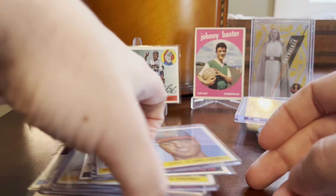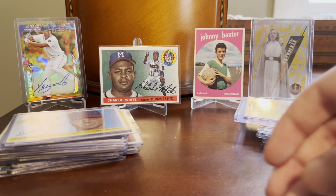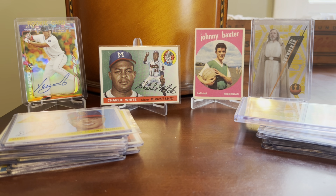So yeah, just nothing much to write home about there, but another grouping that'll get me reevaluating whether I want to pursue the 55 Topps set. I think I'm closing in on maybe 60, 70%, but the majority of what I have left is high numbers, so we'll see.